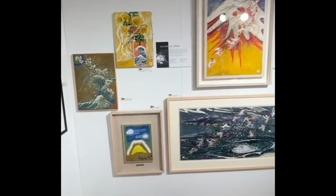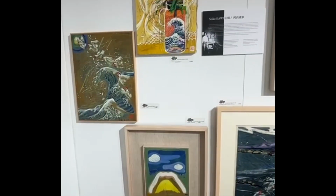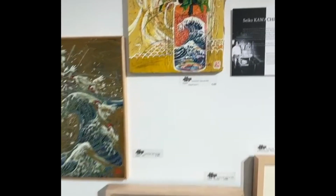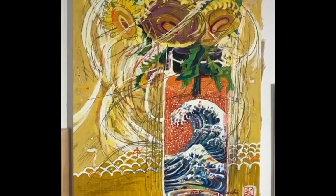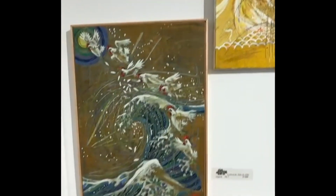We're excited to be on the team that's helping open the Kawachi Seiko Private Museum next year. And Kyo has brought originals and woodblocks by this master.